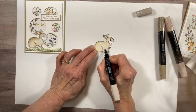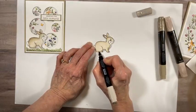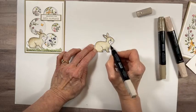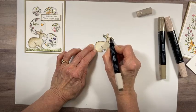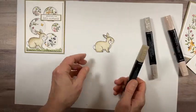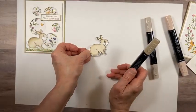So the other thing I'll say about the Easter Bunny class is that there are some projects with coloring in and some without. My project actually does not involve coloring in, and then there's one other one in the set that doesn't have coloring in, and we've used a variety of the bunnies, and as I said, a variety of color schemes as well. All right, so that's just the light Crumb Cake so far.